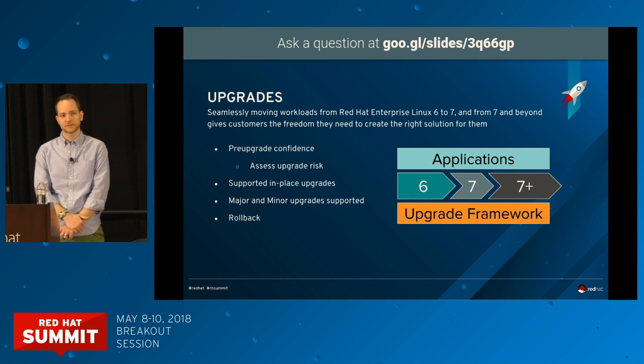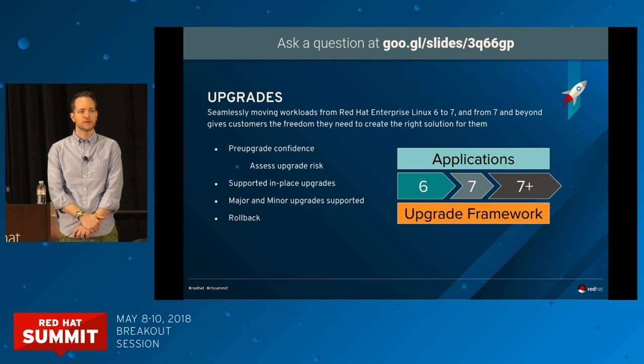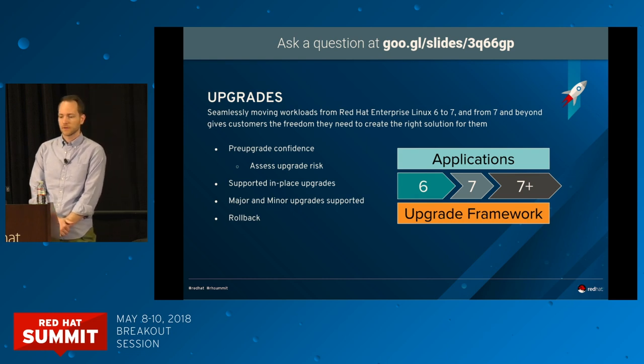So a quick show of hands, who here has migrated from one major version of RHEL to another, or has at least wanted to on their system? Okay, that's very good.